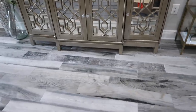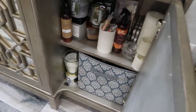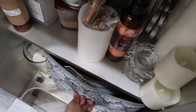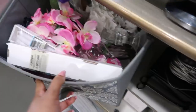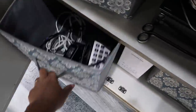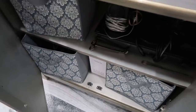Let me just show you what's inside. All right, so in this one, I have all of my candles and some of my reed diffusers and room sprays. And in here, I just have miscellaneous items. I'll pull all of it out because I do want to organize it and fix this up. I am trying to declutter the entire house. I have more candles and candle holders, fake flowers, just random stuff. And down here, more random stuff and even more random stuff. So I really need to fix this.